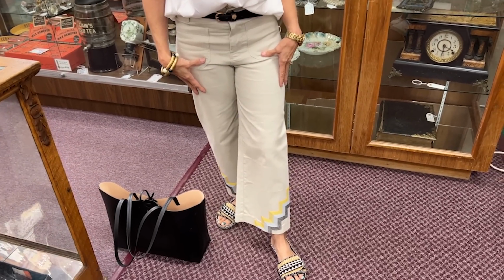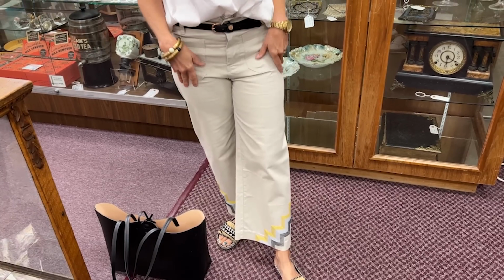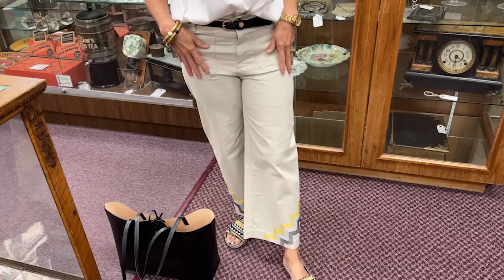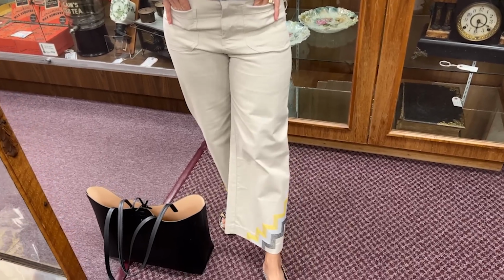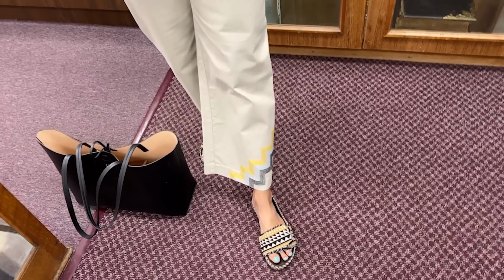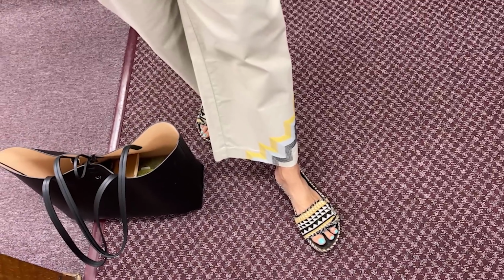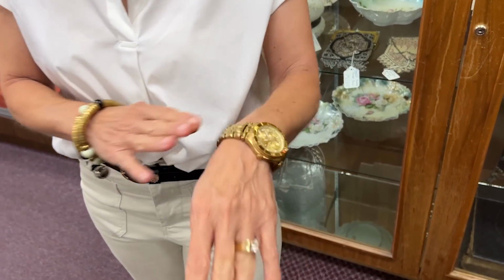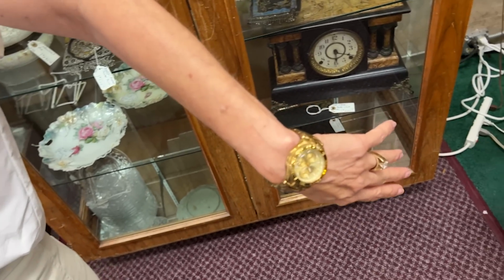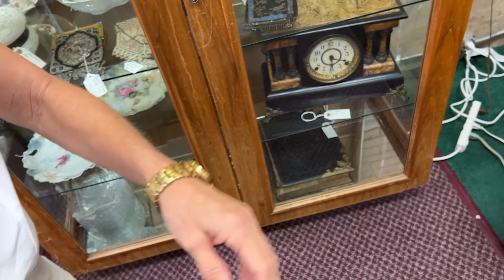They were brand new, and I got them for $9.99. I didn't even notice the cool little design on the bottom. Yeah, a great kind of retro vibe, and they go really cute with these sandals that I got. I think I got these at Target. My watch came from Amatron online. I like these big chunky watches. I don't know if they're still popular or not, but I still like them.